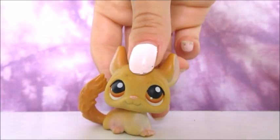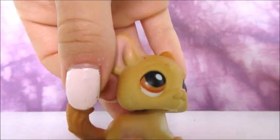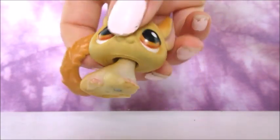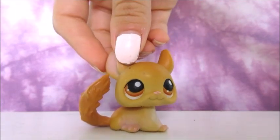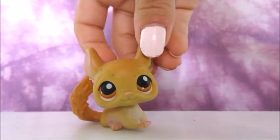So the next LPS that we have is yet another chinchilla. Super, super cute. It is this tan colored one. Again, this is a very old version one. I think they came out with this at the very beginning of making LPS. It has a blue magnet. And again, I think this is one we already have potentially. I'm not really sure. It just has some brown eyes. It's kind of tan and super cute.